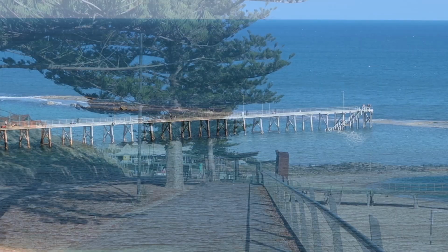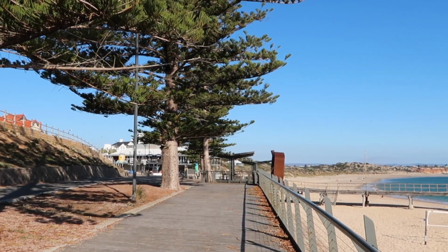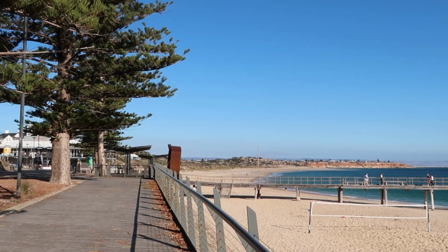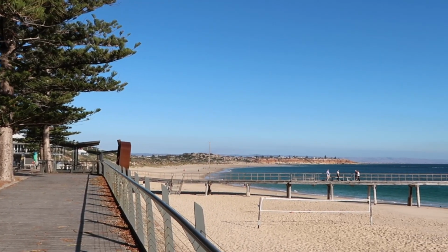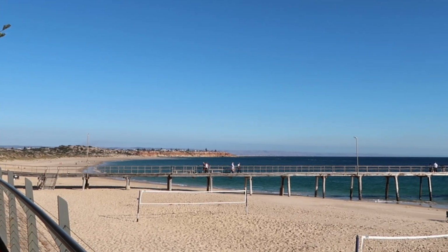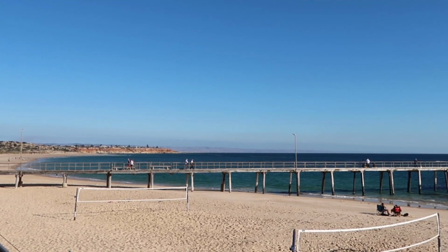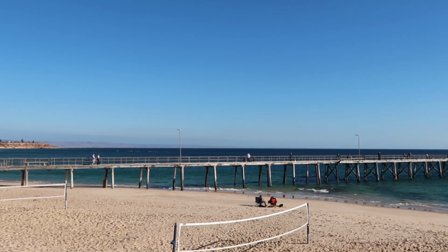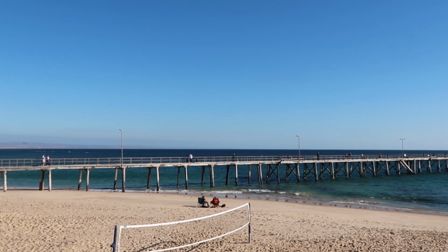The reef is a popular snorkeling and scuba diving destination. The jetty was built in 1855 to help the flour mill at what is now Old Noarlunga, so ships would come and load up from the jetty. The original jetty was destroyed in a storm, a common theme along the coastline, and then this version was built in 1921, so looking good for a 100-year-old jetty.